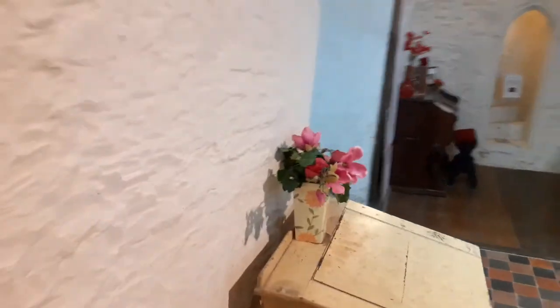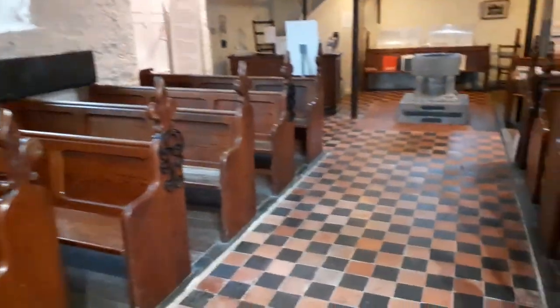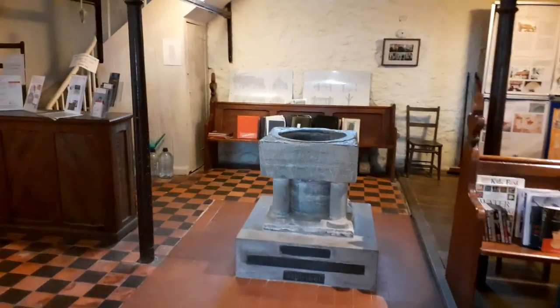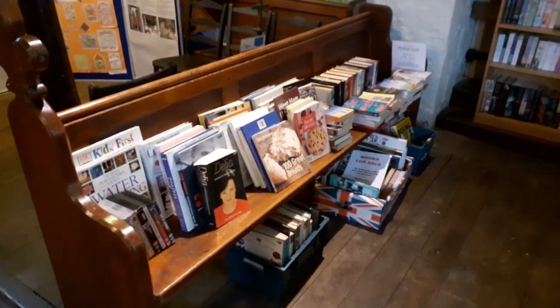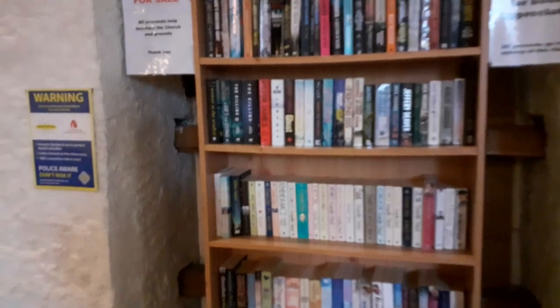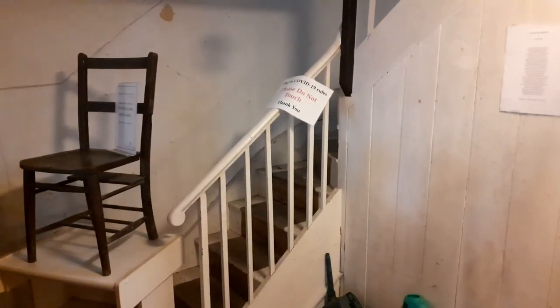Today Vange has a modern church, which is Father David, I believe he's called. He runs it, and he's also the priest of Bowers Gifford, which is halfway between Pitsea and Canvey Island. So there's a little stairs there that goes up to the balcony, which I'm not allowed to go to.